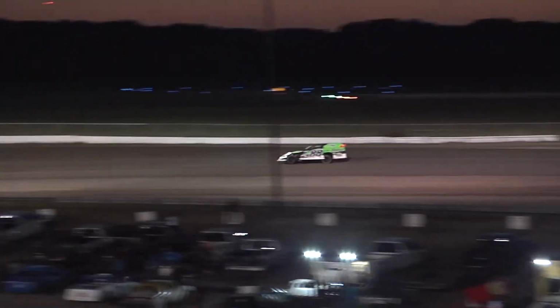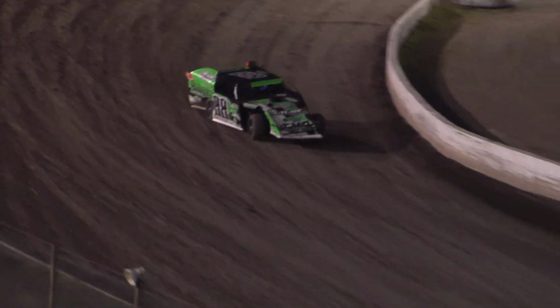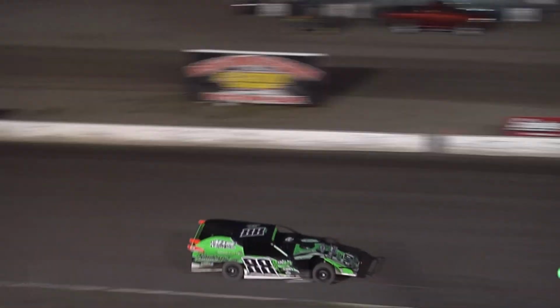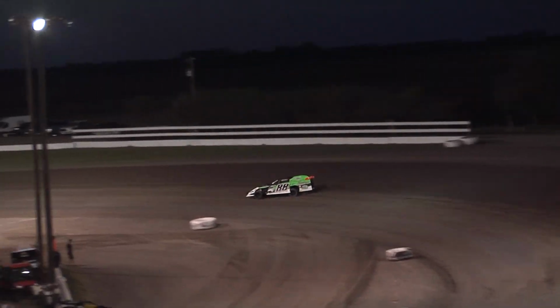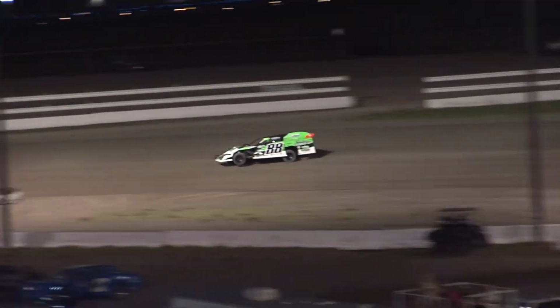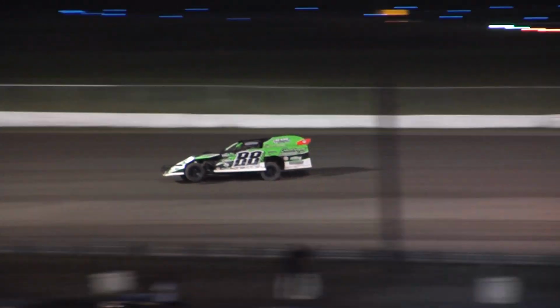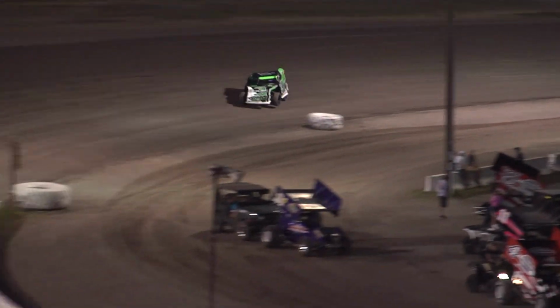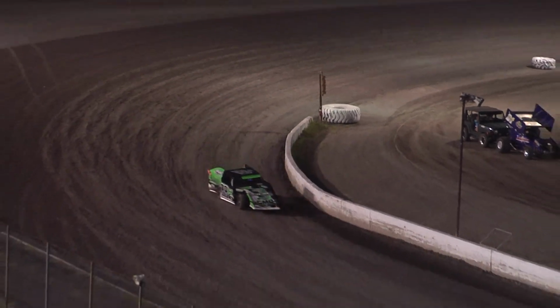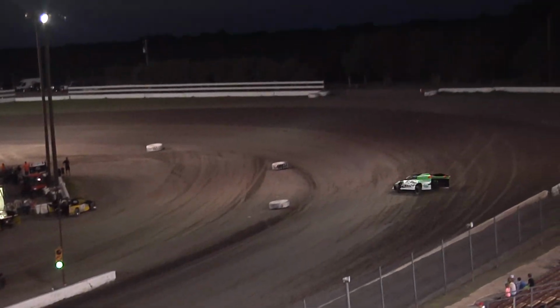Clyde Dunn Jr. continues to lead. He's opened up about a half a straightaway advantage over Frank Rose in second, the number 45. Greg Teske in that 82X continues to run in third, and the 7-11 of Michael Daniels now in fourth. Jason Ingles in that 12J, winner out here at Devil's Bowl Speedway about 3 weeks ago, is having some issues tonight. White flag in the air for Clyde Dunn Jr.